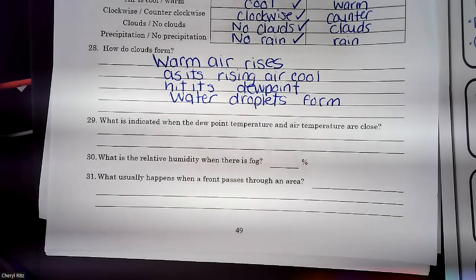See if you can figure this out. I'll say it again. Why are there no clouds during a high pressure?